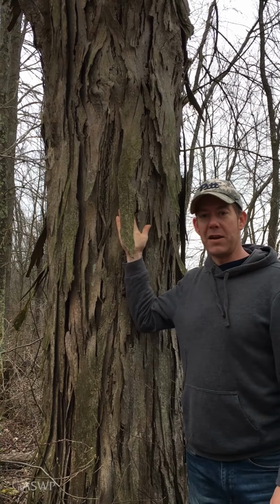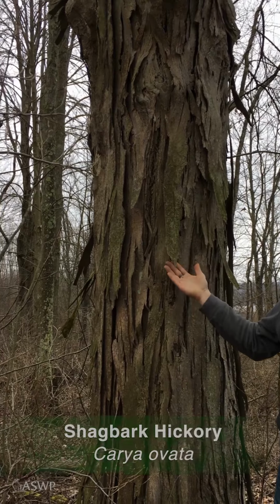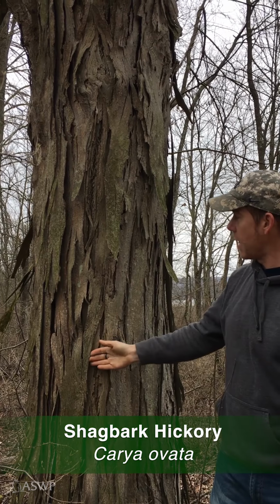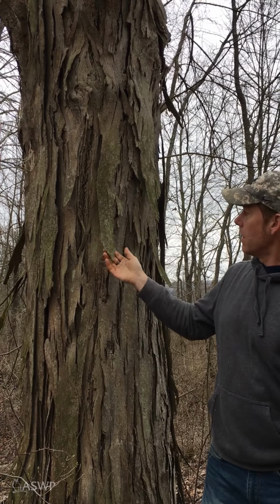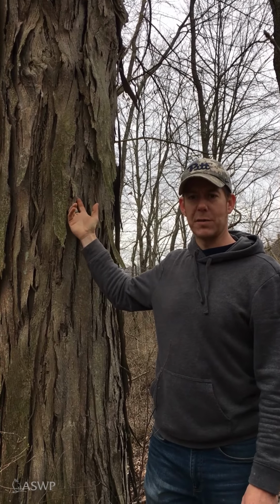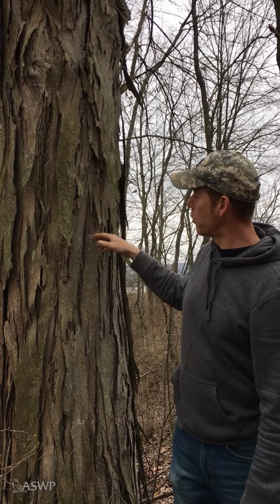So we've got another tree here that has a really unique sort of dynamic to it. This is called a Shagbark Hickory. As you can see why it's called that. The bark kind of comes off and looks very shaggy, right? Cool thing about this is a lot of birds like white-breasted nuthatches will put seeds underneath there to cache them. Woodpeckers will of course use this.